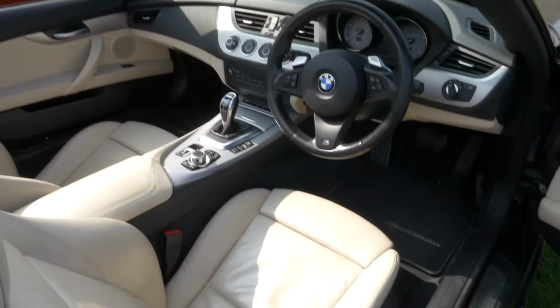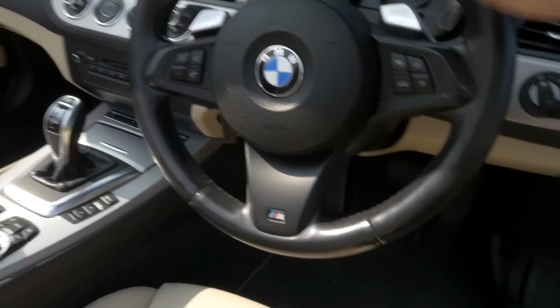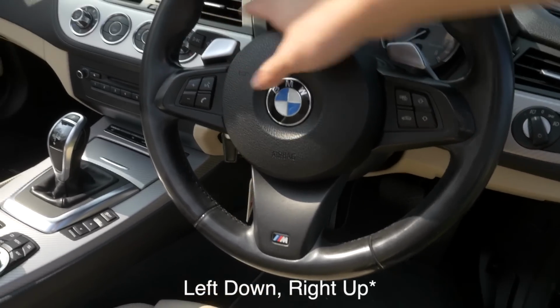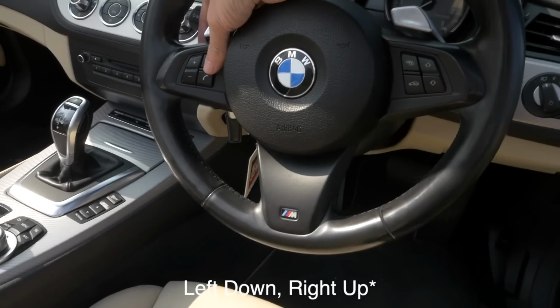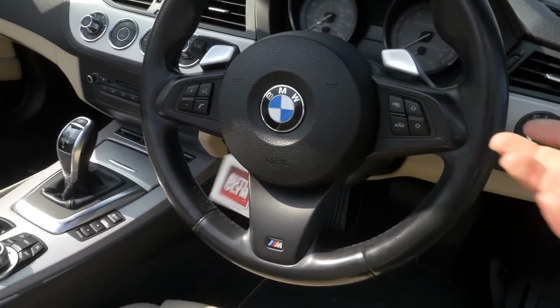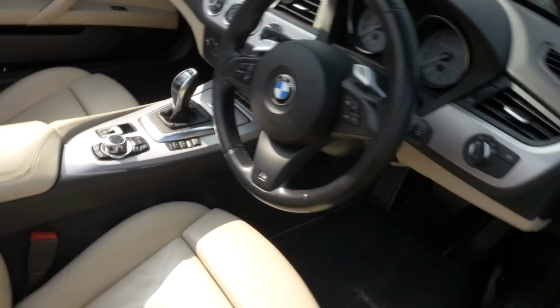So in this car we have the chunky M Sport steering wheel with the flappy paddles. Quite annoyingly, these both do the same thing, so normally the left one would be up and the right one would be down. However, if I pull this one towards me, it will change up. To change down, you have to push it away from you, which is okay for one-handed driving, but I would prefer the engagement of left and right. Let's jump in.